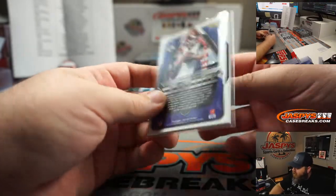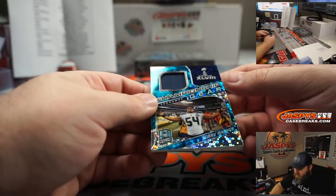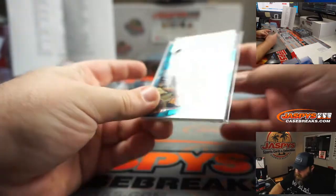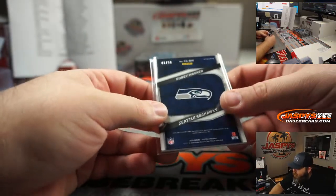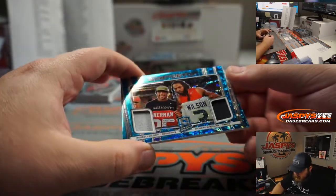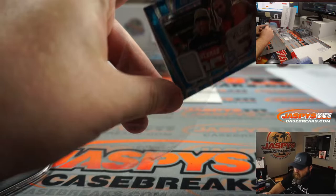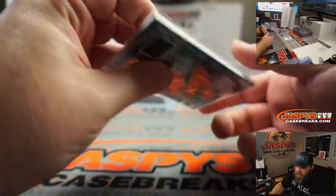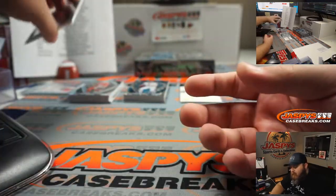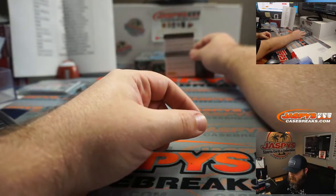46 out of 75. Spot 6, Jernigan. Bobby Wagner, championship gear for the Seahawks. Also random number block. That one's 43 out of 50. Spot 3, Rashid. We got another Respectra. Richard Sherman and Russell Wilson, Seahawks and 49ers. Seahawks, random number block, 49ers, Victor Zamora. Random number block, spot 4, Mark Haraki. That'll be a random number randomizer between you two. We have a redemption. Any guesses?